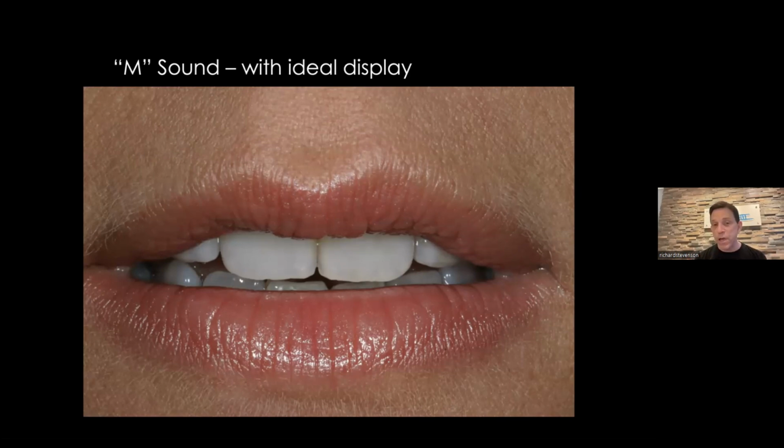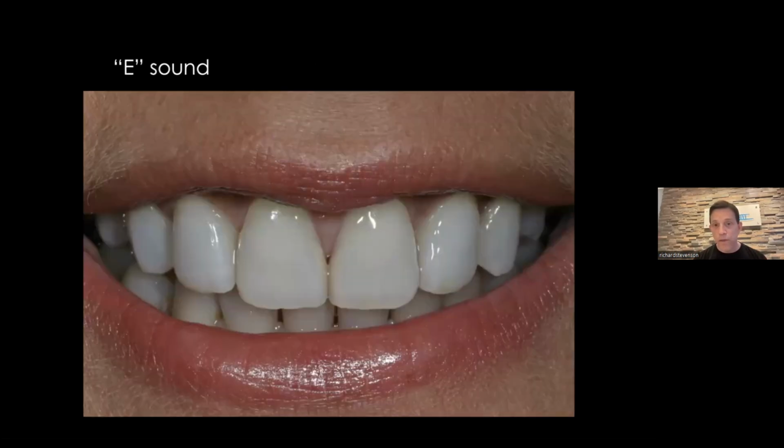For a female, usually about 3 millimeters to 4 millimeters, if you're up to about 35, 40 years old, is really normal. It looks really good. For men, it's about 2 millimeters less than that. And here she is with more of a high smile. And this is kind of an E smile. This is sort of a fake smile. We usually don't call this the E smile anymore.